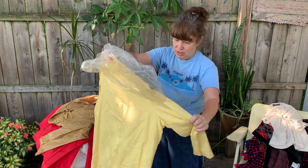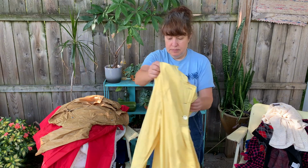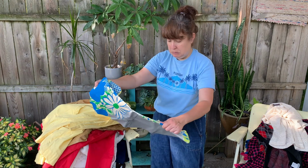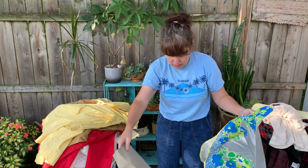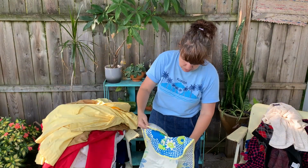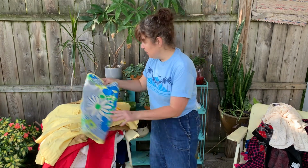Well, that's kind of cute. Just a cotton jacket, like spring jacket, lightweight. Probably from the 70s. Oh, this is fun. I'm not sure what this is. It's fun, but it's new old stock. There's the cardboard. And I think it's for an ironing board. So I think your ironing board, you iron on top of it. So that's cute. I don't know how that got in there, but there you go.